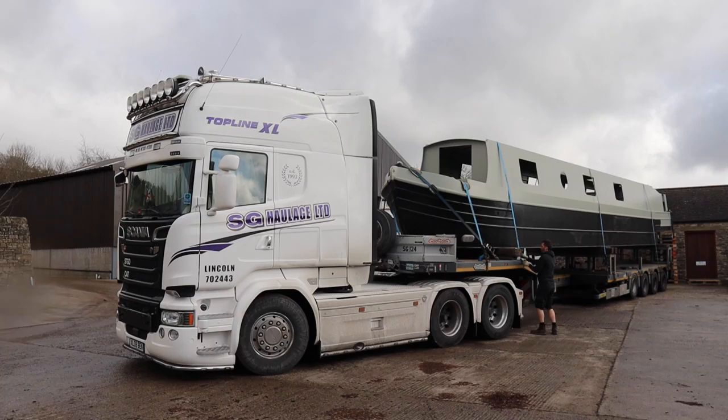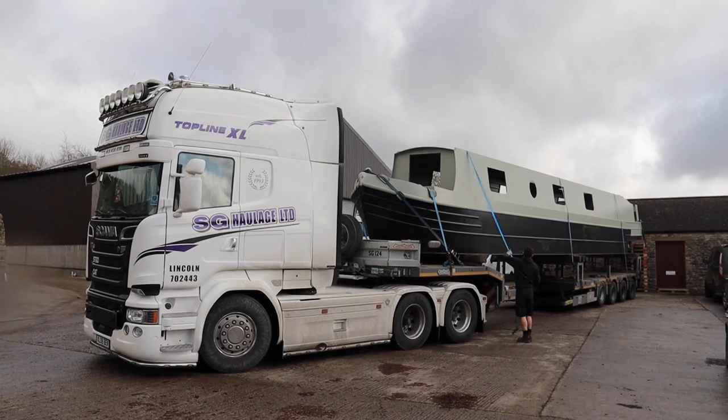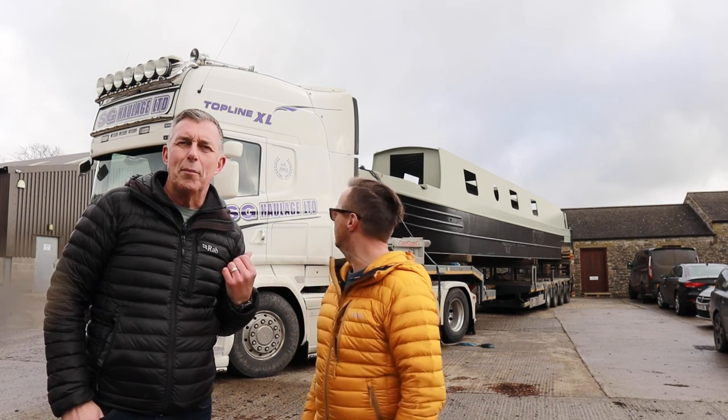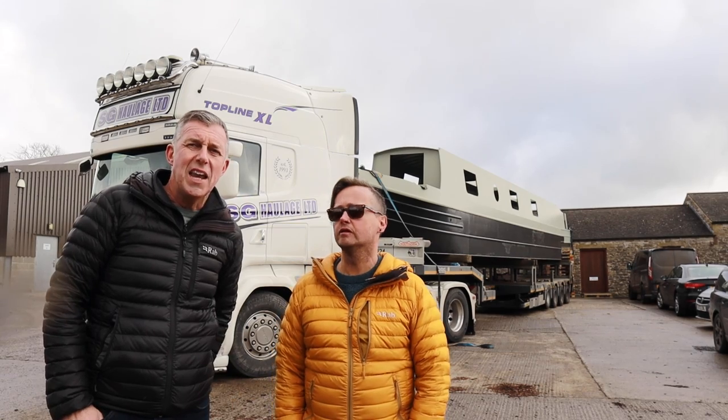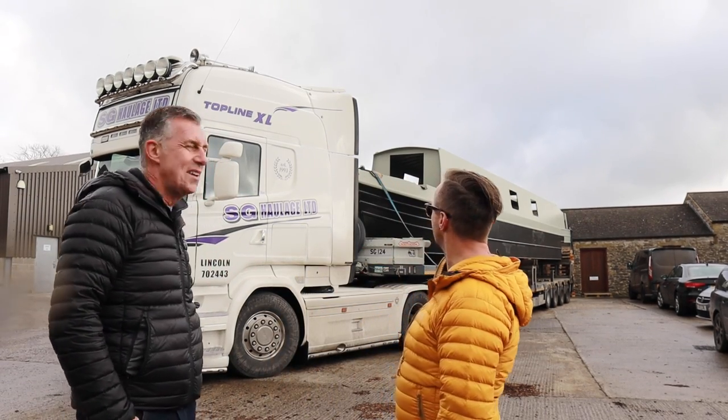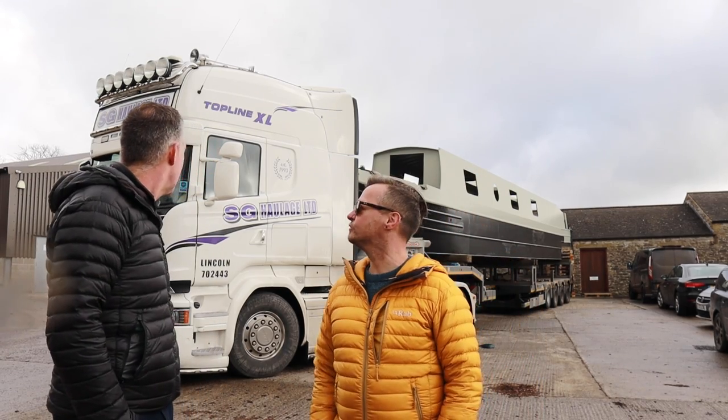This isn't the final colour of the boat, it's covered in Jotun paint to protect the steel from rust, and the final colour will be painted over the top. They're getting all the straps off, ready for the crane arriving, and it should be here any minute now, but look at the size of these trucks, they're absolutely amazing, ginormous. The one behind looks like Transformers, I think.